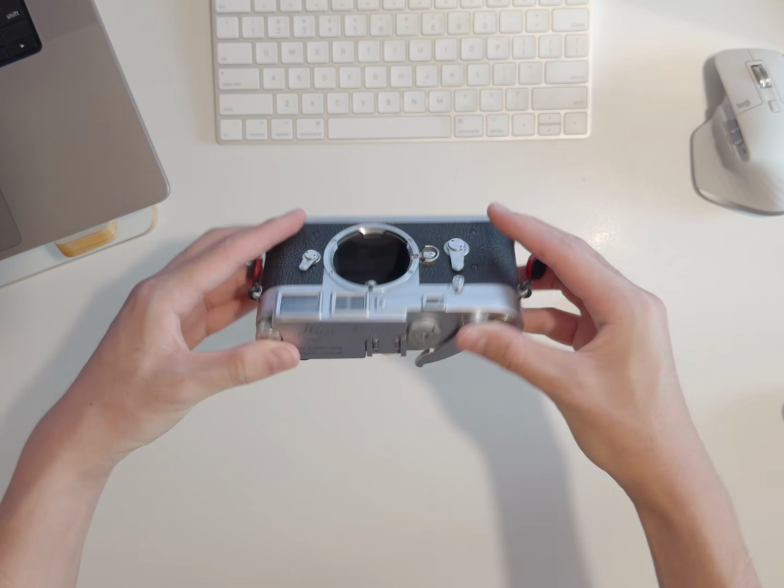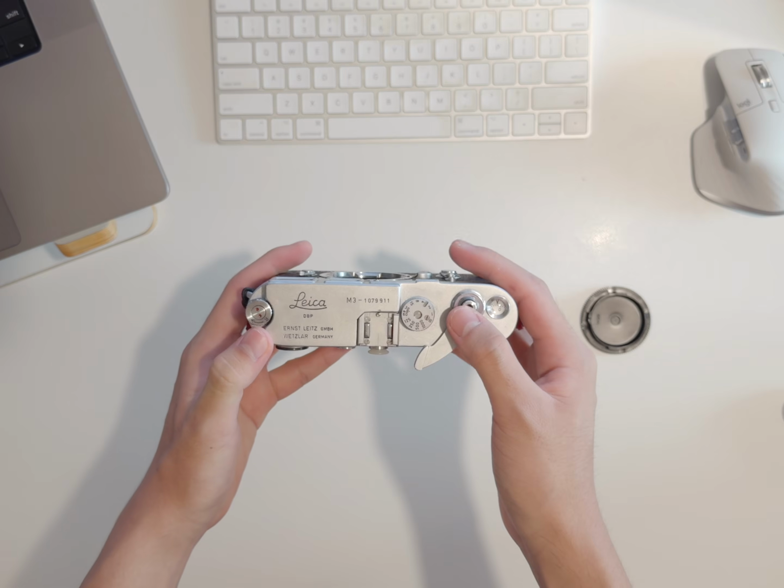The camera we have here is the single stroke variant, which means you advance the handle only once after each shot. The older M3s are double stroke, which means that you cock twice after each picture, for those of you guys who enjoy stroking it, I guess.